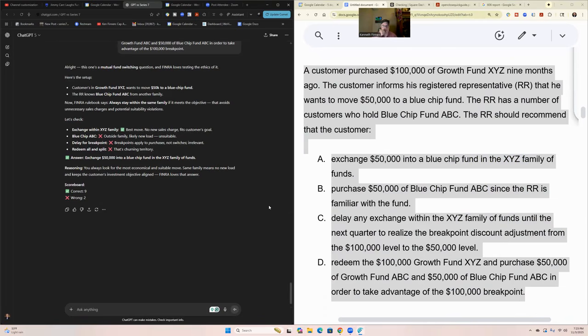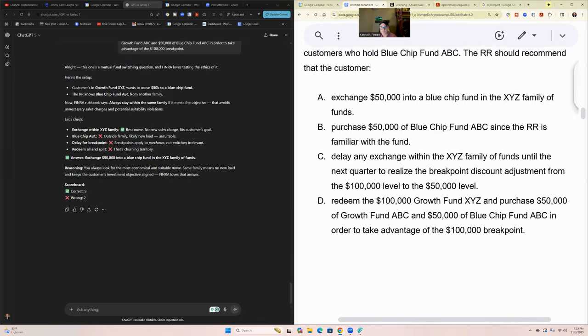B, blue chip ABC outside the family, likely a new load, unsuitable. C, delay for breakpoint: breakpoints apply to purchases, not switches, irrelevant. D, redeem all and split, that's churning territory. So the answer is A, keep it in the family. You always look for the most economical and suitable move. Same family means no new load and keeps the customer's investment objective aligned. FINRA loves that answer.